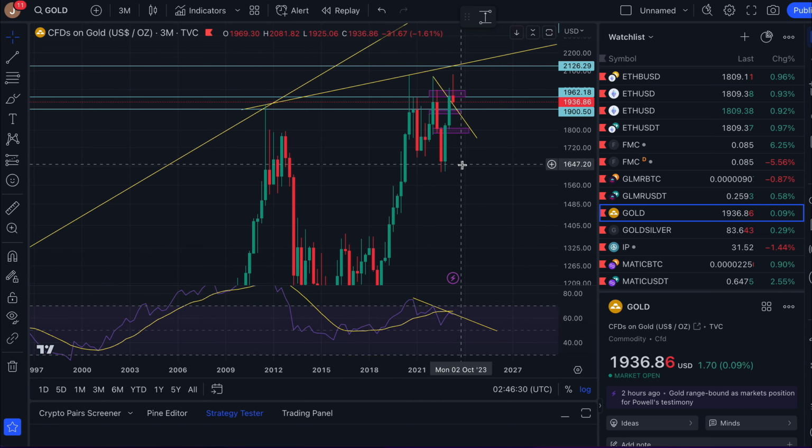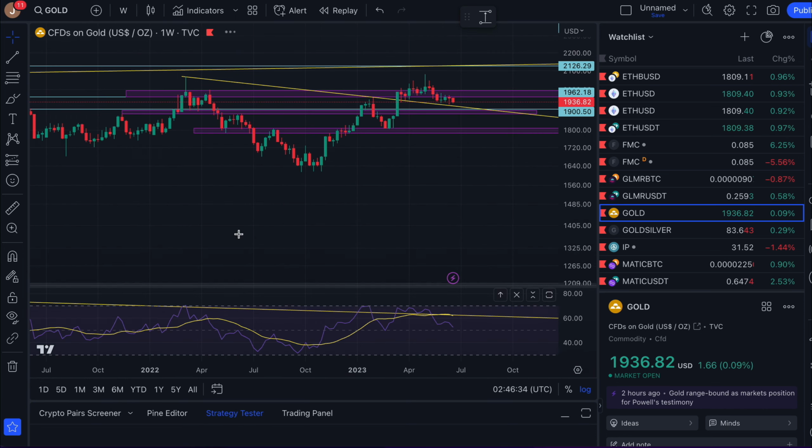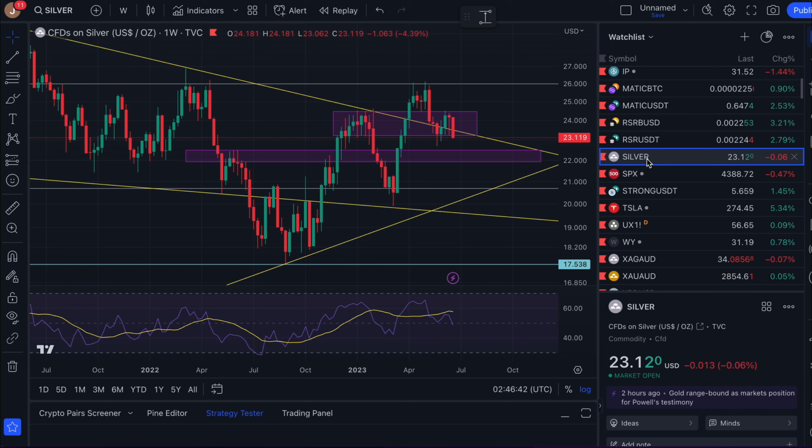So let's see what happens with the price of gold. Just really need it to hold above this trend line. Gotta hold. So that is gold. Let's take a look at silver. Very similar kind of setup, except we have broken back down, unfortunately, just in the last couple of days.